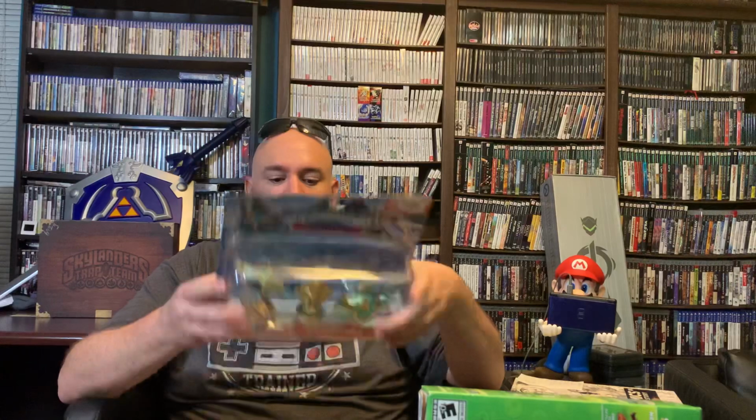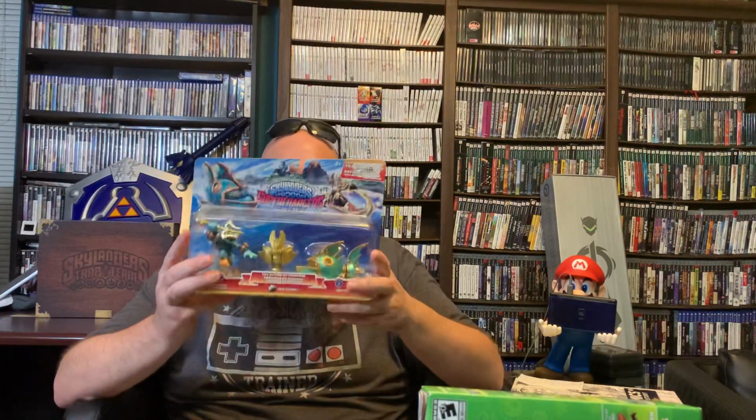This was $10, and I got to clean up all these old stickers. I already put my barcode on the bottom. These right here are going for $50 a pop. This is the C Racing Action Team. Is it $50? Gosh, I don't know, but all these sets are going for $30 to $50 for these triple packs I'm showing you.